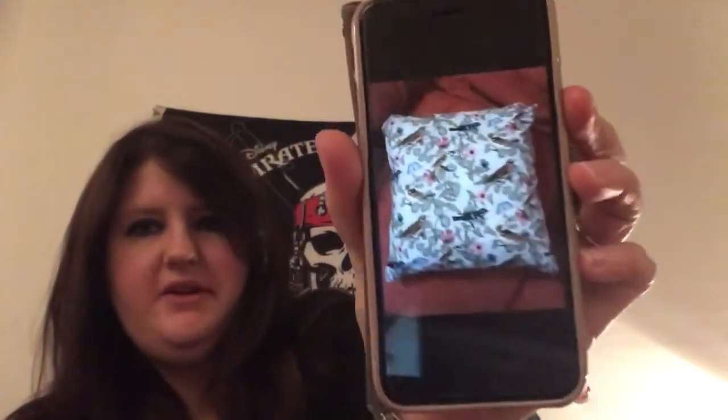Which obviously I made. Again, don't have it here. It was a gift. So that was the front, it's got a zip at the top, and that was the back fabric.